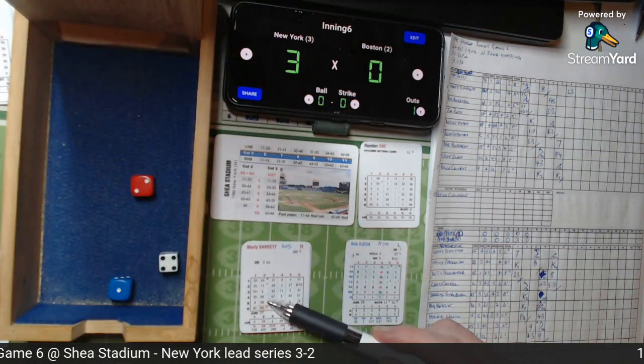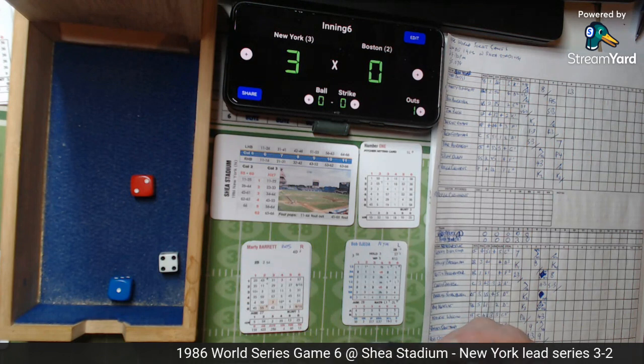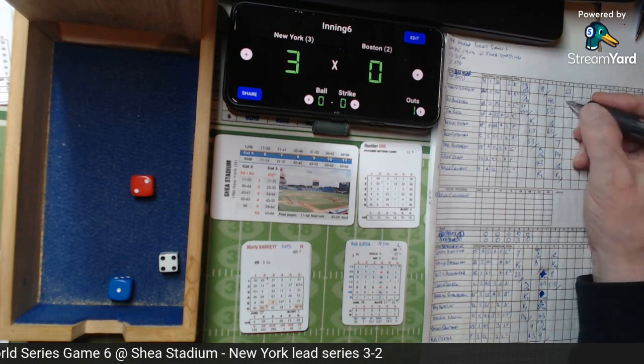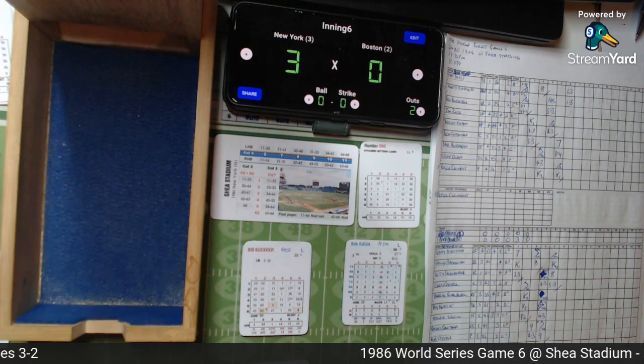2-4, 50. 2-1, 1. So 51 on the 2. So it grounds out, pitcher to first. And the second out of this inning, Bill Buckner.